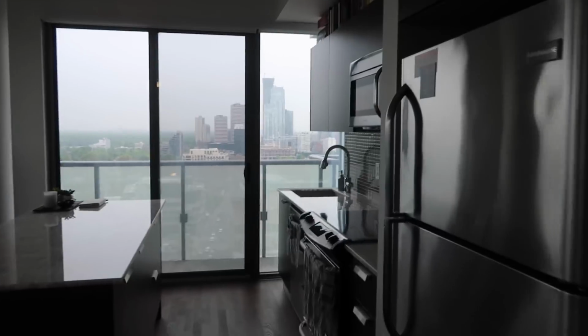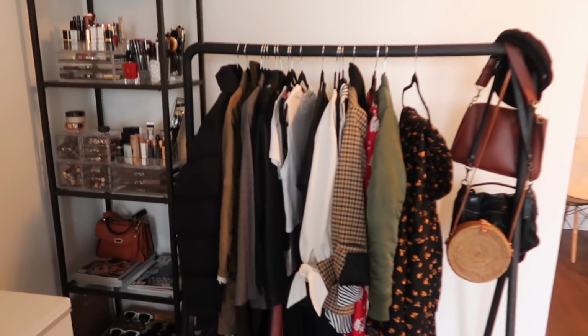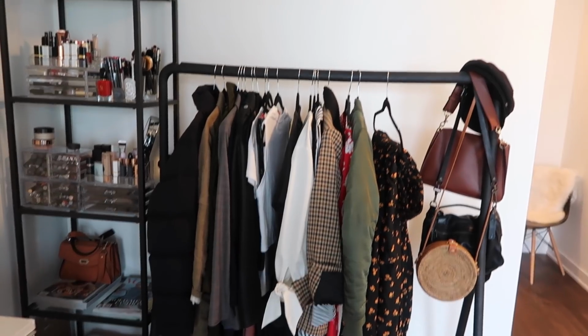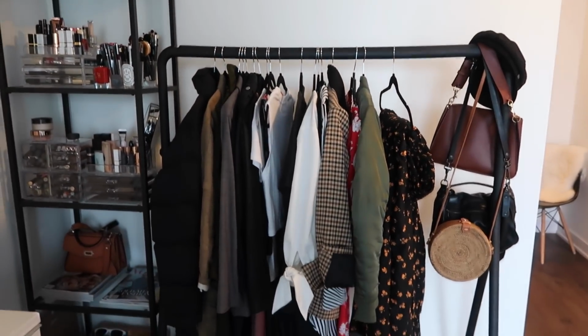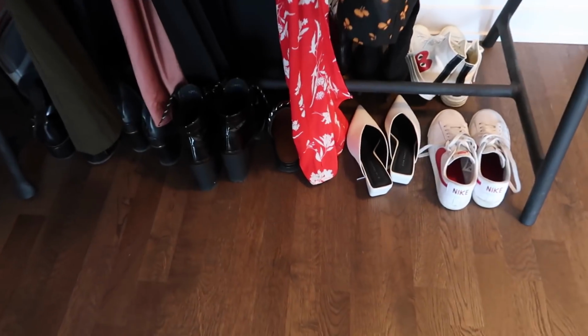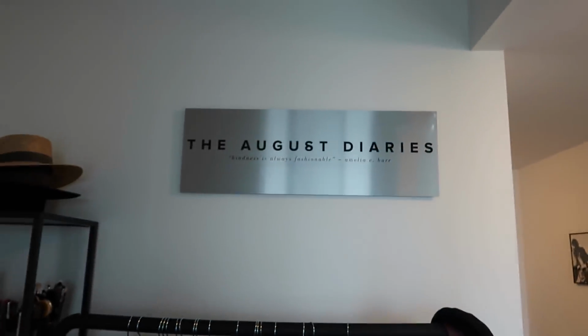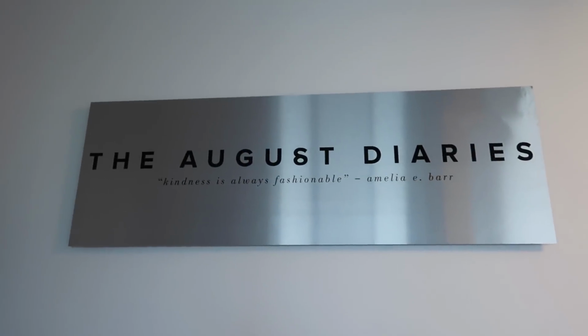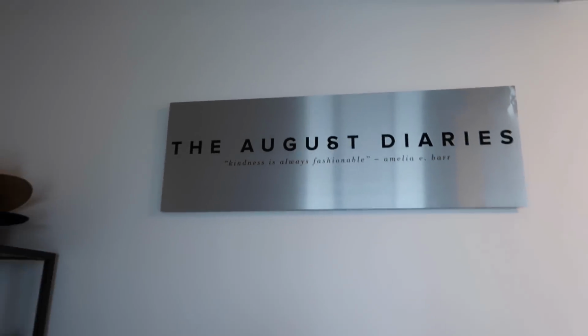And then this is our kitchen. On this clothing rack, I tend to keep stuff that I'm currently wearing. So I'll do a bit of a capsule wardrobe. And then the shoes that I tend to be wearing. And then this is a gift from Andrew pretty quickly after we started dating. It's one of the best gifts I've ever gotten. I love it.